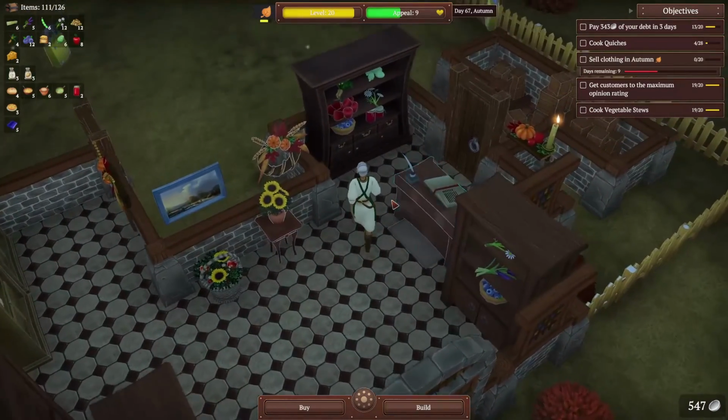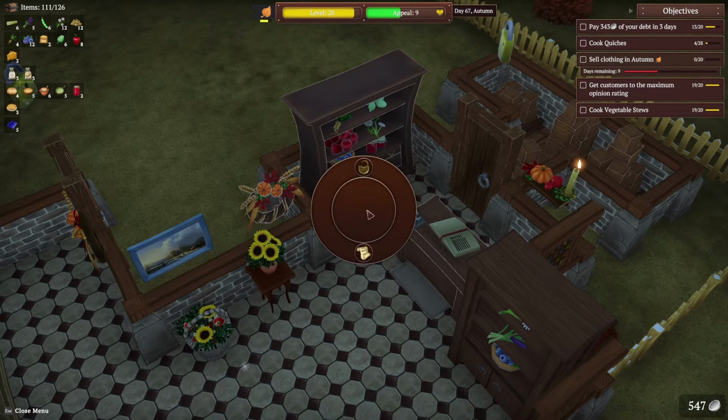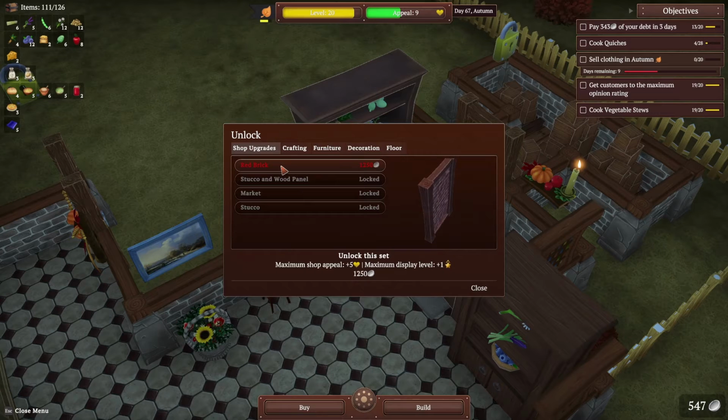Right, now what we're going to do is look at something here, because last time we sort of stumbled across this, and it got pointed out in the comment section. Somebody said, hey, you know that thing that you kept seeing on these shop upgrades, it says maximum display level +1 with a star with the pointy hat on it. And I was a bit, what's that? I don't know what that is.